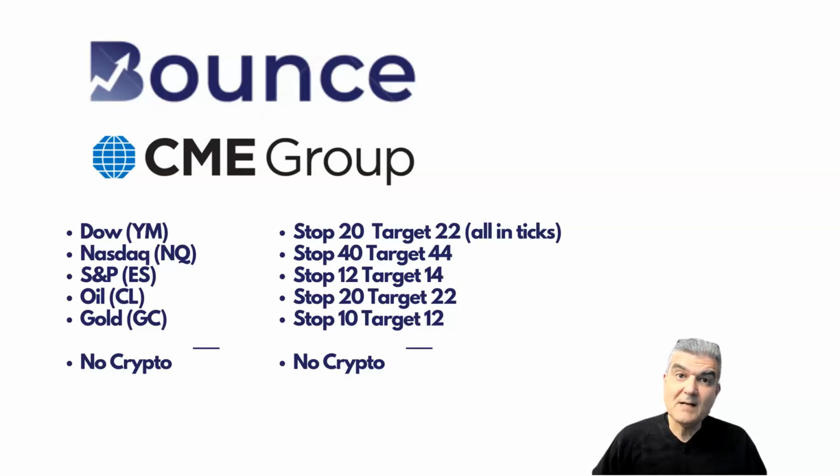On S&P, the stop is 12 ticks. This is all in ticks, obviously. And the target is 14. On oil, the stop is 20 and the target is 22. And on gold, the stop is 10 and the target is 12 ticks. We do not trade crypto because crypto is just not liquid enough on futures to be able to be traded.